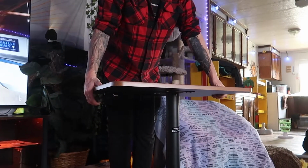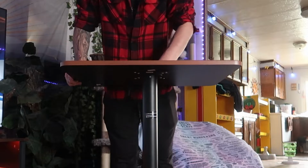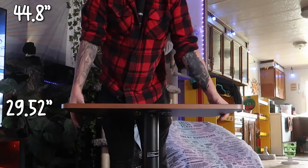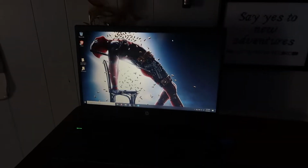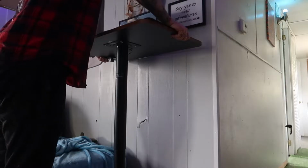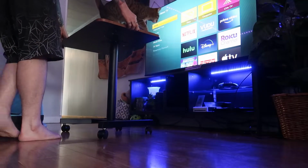The desk raises by simply pressing a lever right under the tabletop. It adjusts from 29.52 inches to 44.8 inches, so it should be suitable for most heights. I was comfortable using it and thought it felt pretty sturdy, especially when you lock the rolling wheels. Everything seems to grip pretty well, so I can definitely trust it to hold my laptop and my cats.